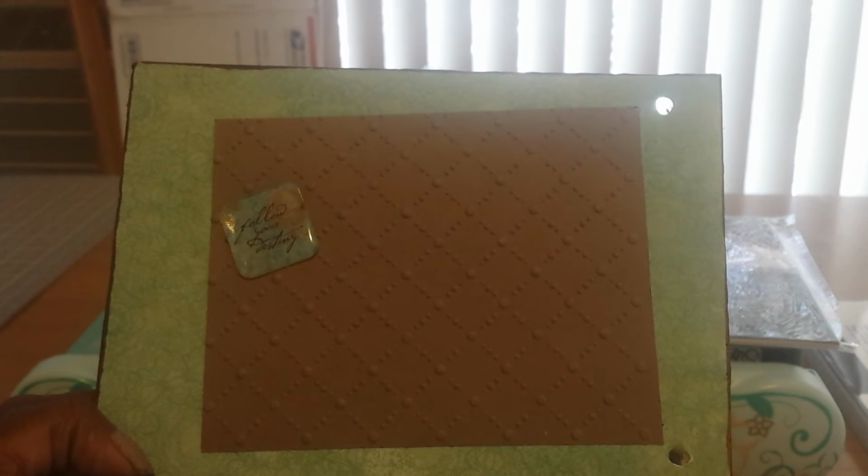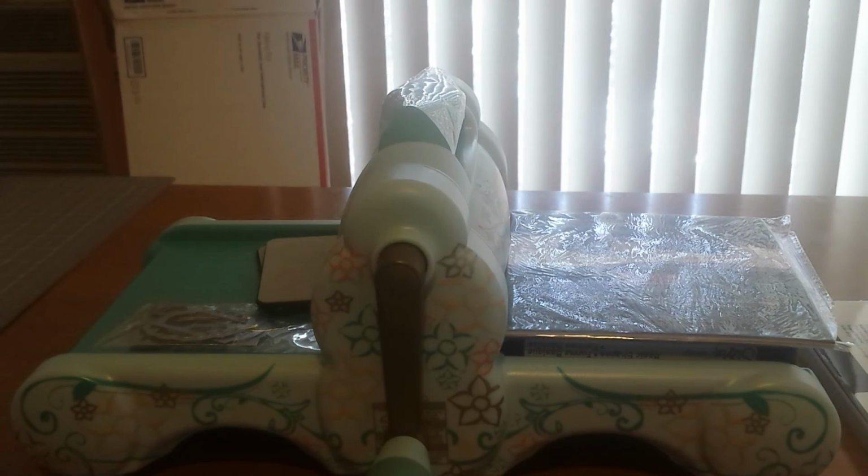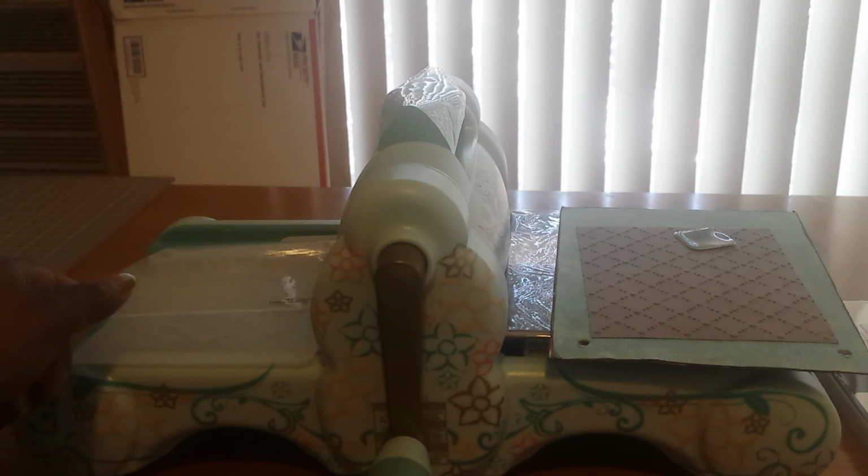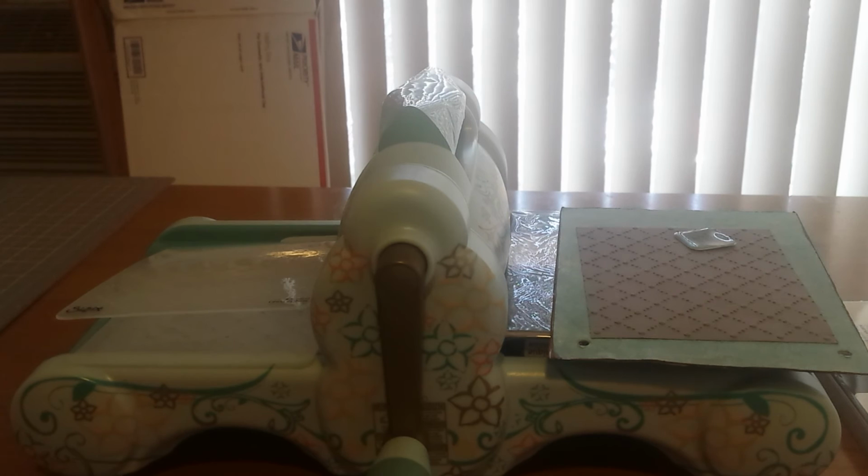Here's an example of me using this embossing folder. Let's see, here we go. And there's a lot of texture on here. Really, really nice, and it just adds another dimension, another layer. It gives a really nice look, I might add, to this page. This would be perfect for cards and scrapbooks and various things that I decide to use it on. So it came with that embossing folder. It also came with an instruction manual.